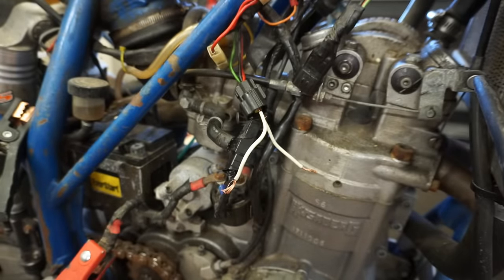All right, we've got the choke on. Gas is going to the carb. Let's see if she'll fire up here. See how many kicks this is gonna take. Probably a million.